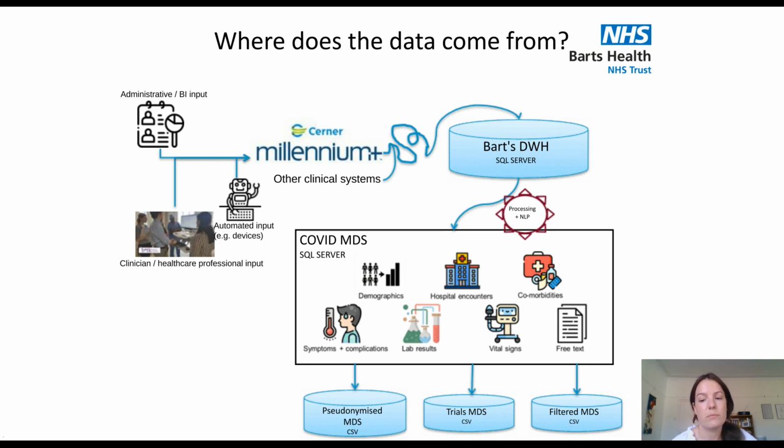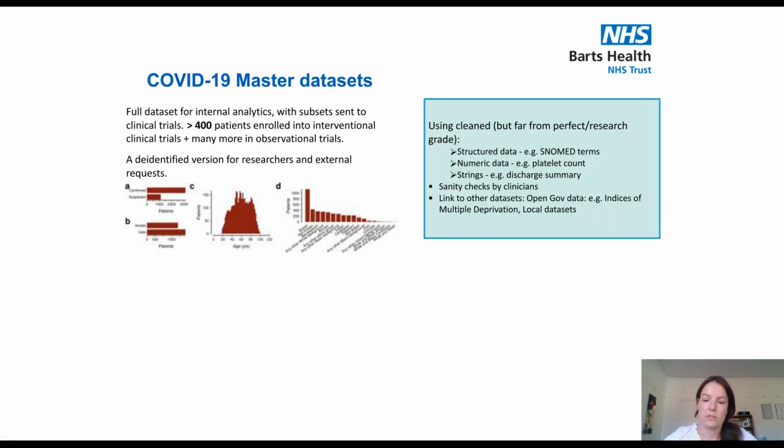I do processing on it and do some text analytics work. And the COVID data set contains things such as demographics, the encounters information, and really rich clinical content on comorbidities, symptoms, complications, lab test results, and vital signs. And there is free text available, which we really use to enhance the other fields using text processing. And then from this one standardized data set, we can pull extracts out, which are filtered based on the requirements of different trials, or pseudonymized extracts for research purposes.